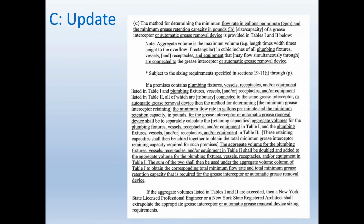But one thing that I've noticed is that they're requiring larger interceptors. And so you'll see that obviously if you're submitting through plans where maybe in the past you could get away with smaller ones, they're wanting to see even larger ones, again, to prevent sanitary sewer overflows and getting grease blockages within the plumbing pipes or the sanitary sewer systems.